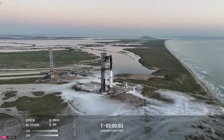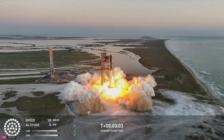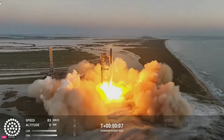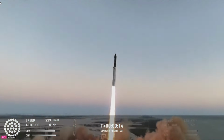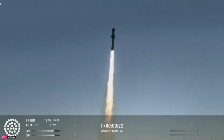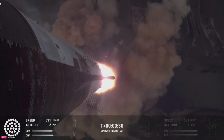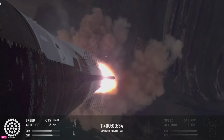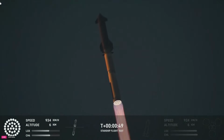T-minus 5, 4, 3, 2, 1. Vehicle pitching downrange. Booster chamber pressure nominal. Seconds into the flight, the rumble's just starting to reach us here at launch control. Booster and ship avionics power and telemetry nominal, all 33 Raptor engines.